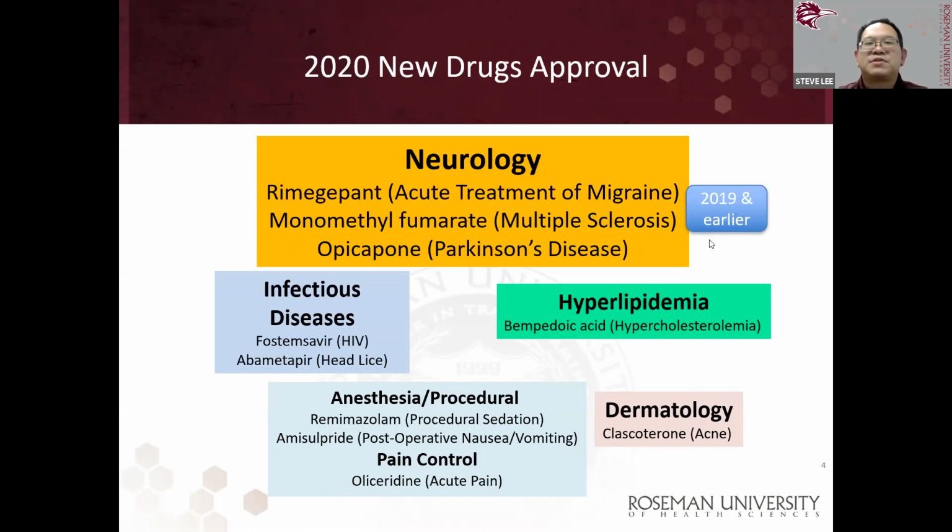But throughout this presentation, you'll find out that many of the exciting things actually came the year before. So we're going to be talking about some of the drugs that were approved prior to this year, because many of these newly approved medications are related to those medications from 2019. And then there's also a new medication for Parkinson's disease.